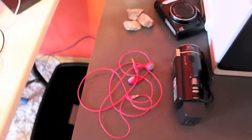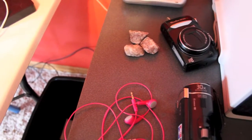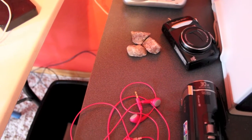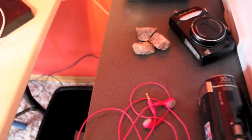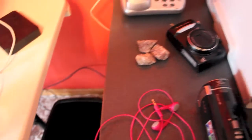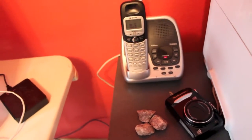Okay, here I have a pair of my headphones because I went for a walk yesterday. These are some rocks that I picked out, I don't know, last summer, thinking that when we got rocks in the front yard, I liked those, but I actually found something else I like better, so I probably just need to throw those away. Here's the phone for our fax line, which is also our second business line.